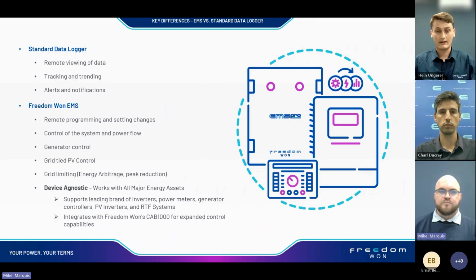We can integrate generator controls into the EMS. We can integrate grid-tied PV inverter control as well. And then other features include energy arbitrage and peak reduction or peak shifting for certain applications. Another selling point is that the EMS is device agnostic. We've integrated with all major brands of inverters and power meters, as well as PV inverters and rectifying transformers. We've also integrated with the Freedom Won CAB 1000 hybrid inverter as well.